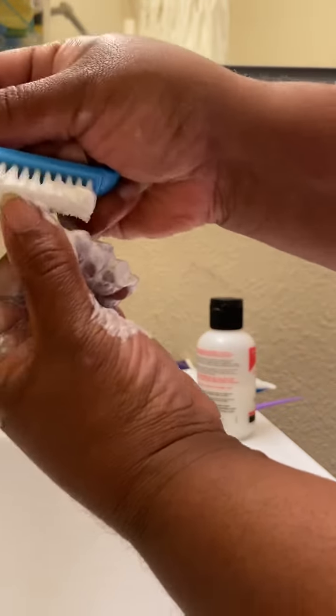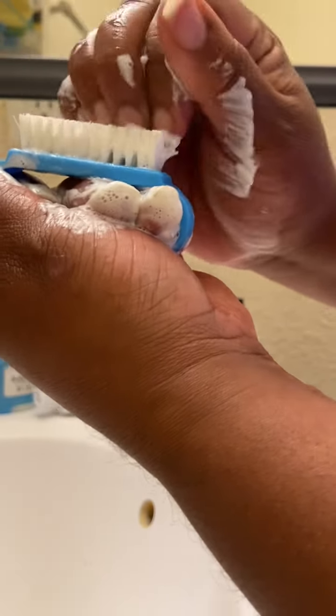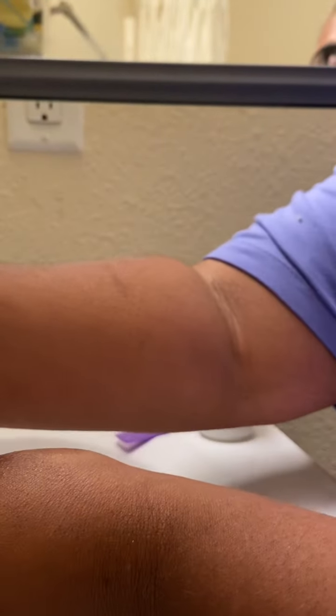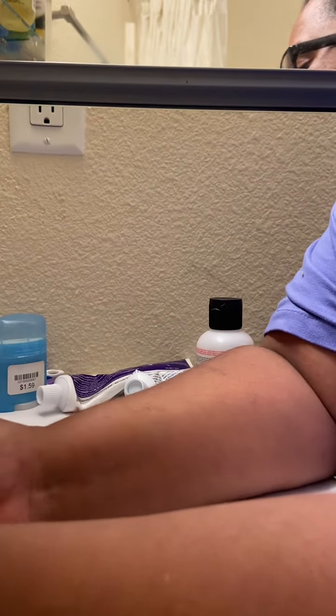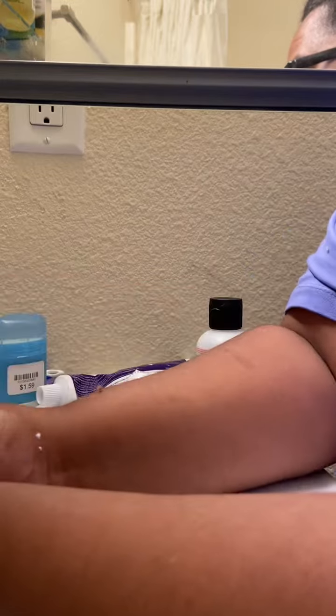And scrub. And the next nail. You do this a little bit. Let it go out, okay? After you do that, wash it out. Then wash it with warm water.